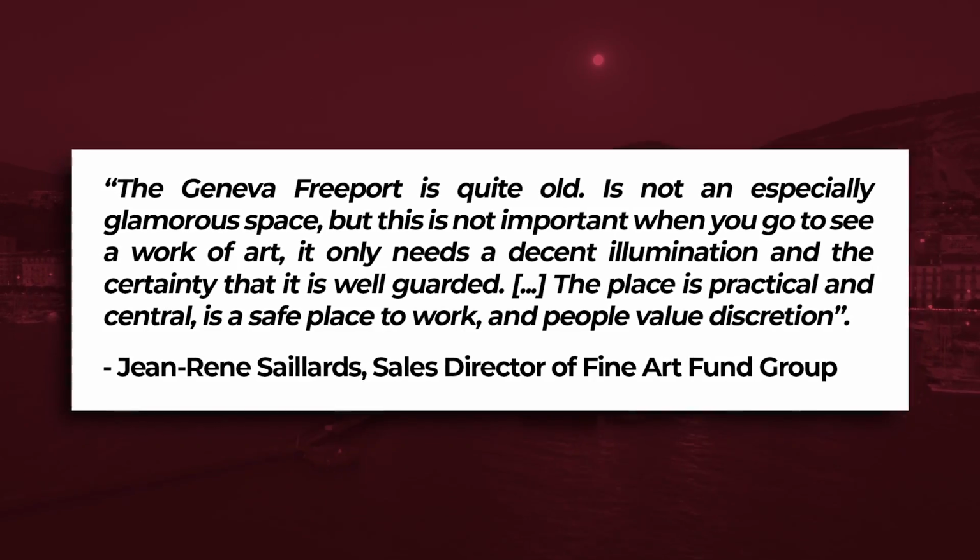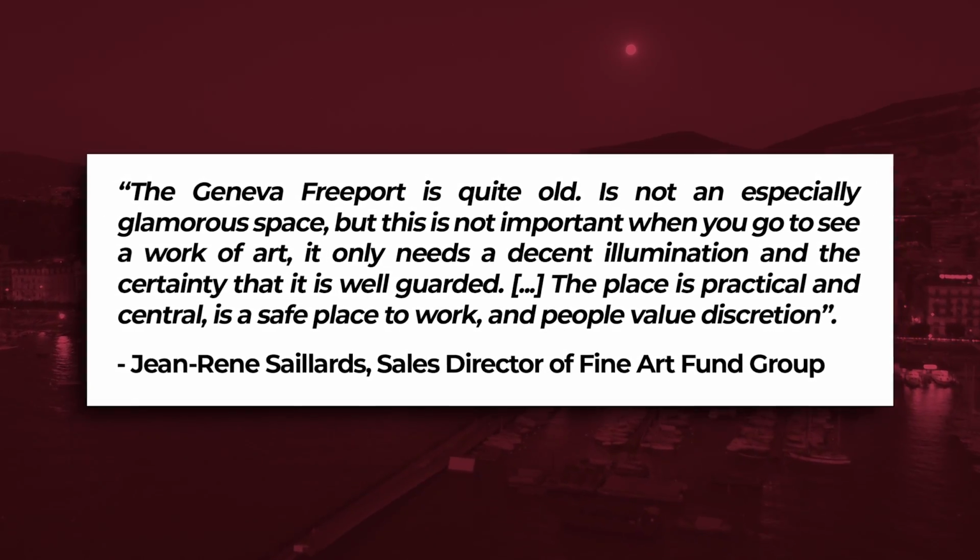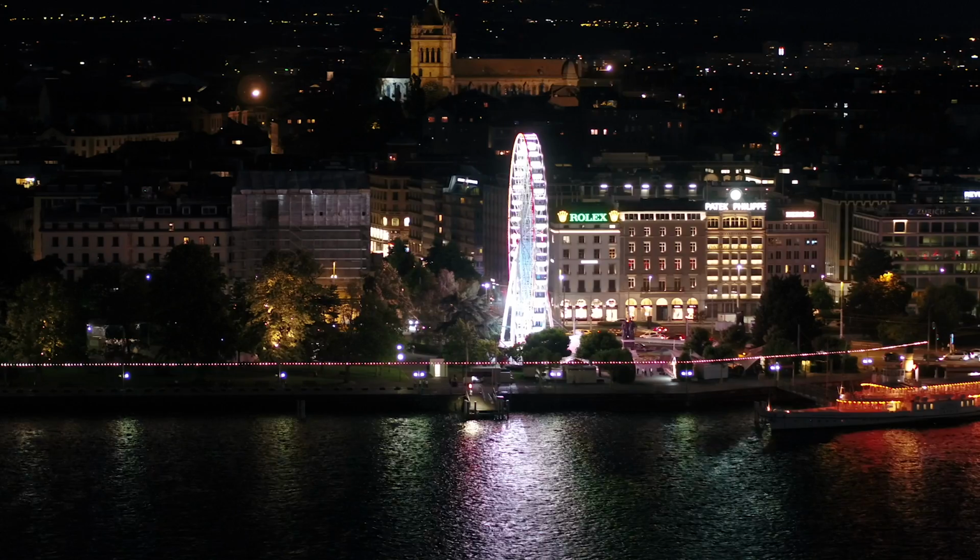Jean-René Saliards, Sales Director of Fine Art Fund Group. Let's just say that they follow the old Swiss premise, don't ask. Of course, as you can imagine, that's not a policy that comes without controversy.